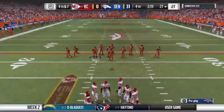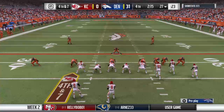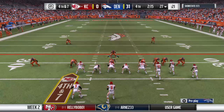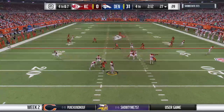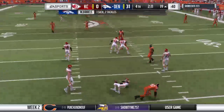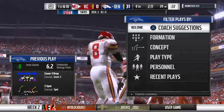Their already slim hopes are going to ride on this one. They'll go on 4th down. Hey, you got 3. Let's go. Blue line. Blue line. Got to try it here. He's back to throw. And he's brought down. Can't do anything with a football. It's a sack and a turnover on downs.